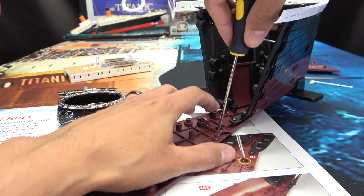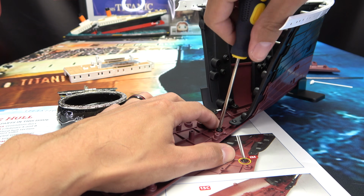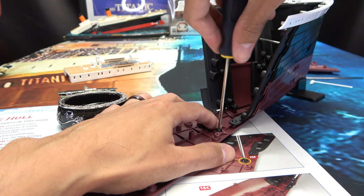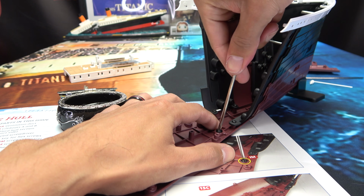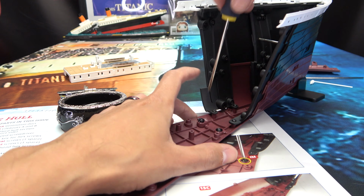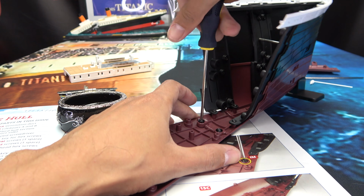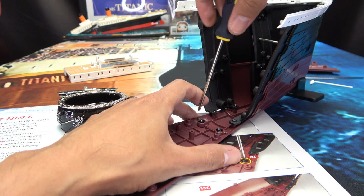Oh, it's been a while since we screwed. Has it been like 2 weeks? 2 screwless weeks. Now we finally get the screw again. Oh, wonderful. Marvelous. Fabulous. Yay. Get that nice and snuggened. There we go. Okay.